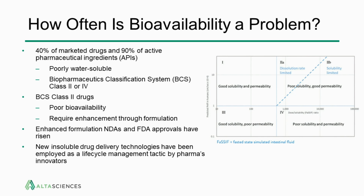Using these drugs effectively in the clinic requires some enhancement of the drug product through formulation development. And as more and more of these drugs have come into the pipeline, we've seen an increase in NDA approvals for formulations with these enhanced formulation strategies. So new soluble drug delivery technologies have also been employed for lifecycle management of existing drugs and drug products to try to extend patents, improve activity, and create value for companies who take that approach.